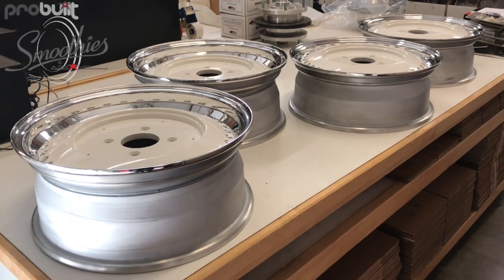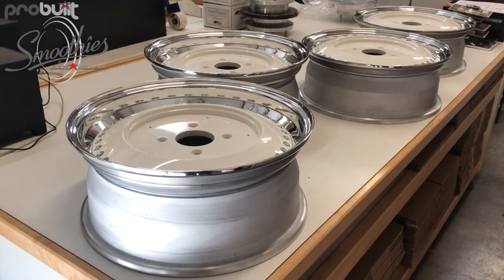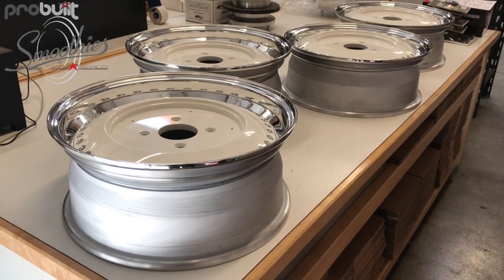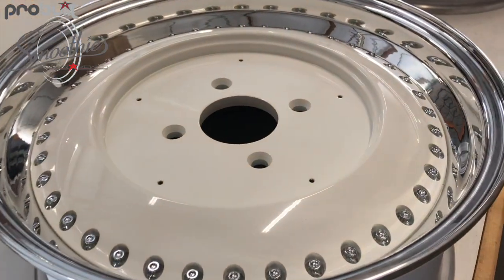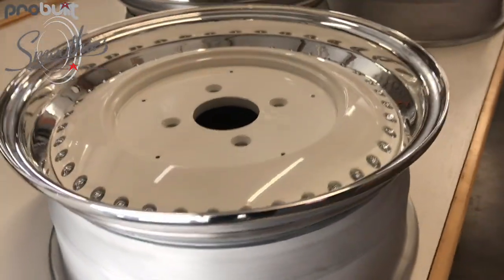What's up, everyone? Today we have a set of 17 by 8s and 17 by 7 4x130 3-piece smoothies in off-white and polished. They're available to ship today, all sealed up, ready to go.